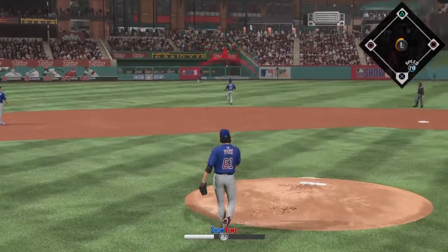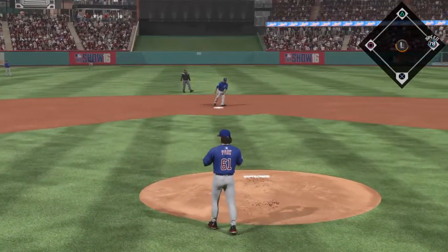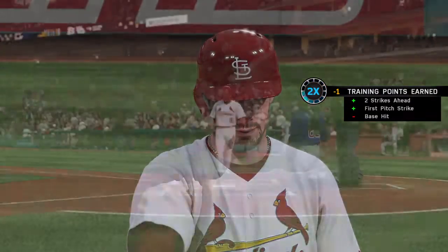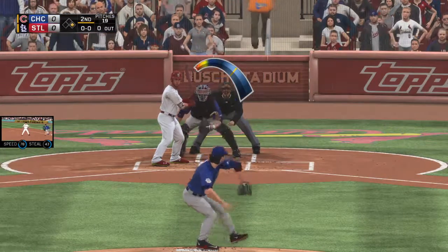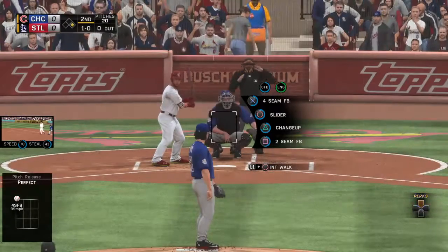Line toward the gap in left center, and they'll start this inning off with a base hit as that one's through. Colton Wong gets his first shot at it here. He's got to be hoping to turn things around because you see the numbers over the last five games. Not much going on there at all.